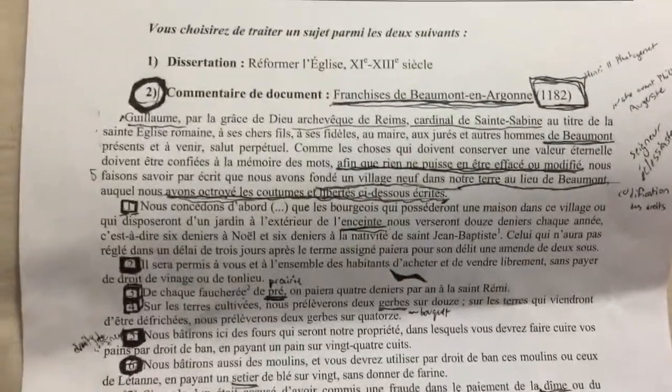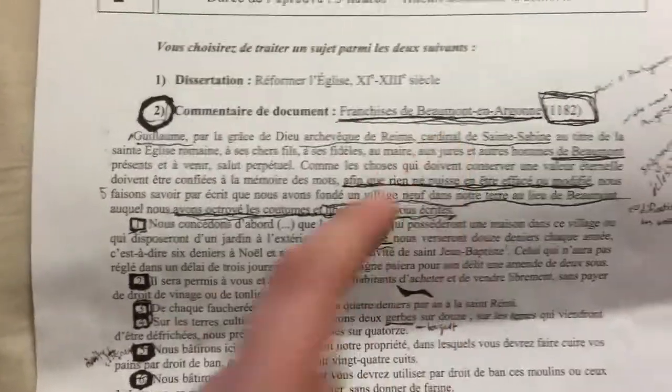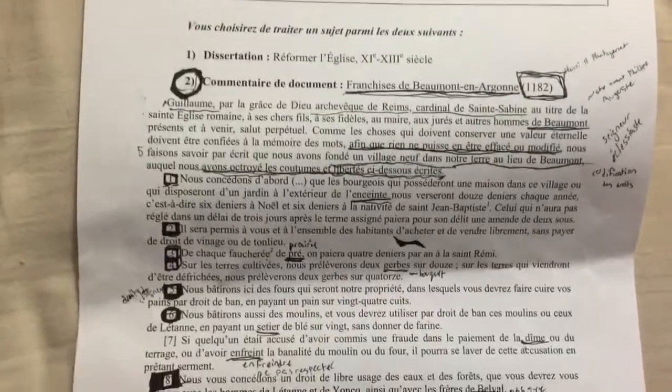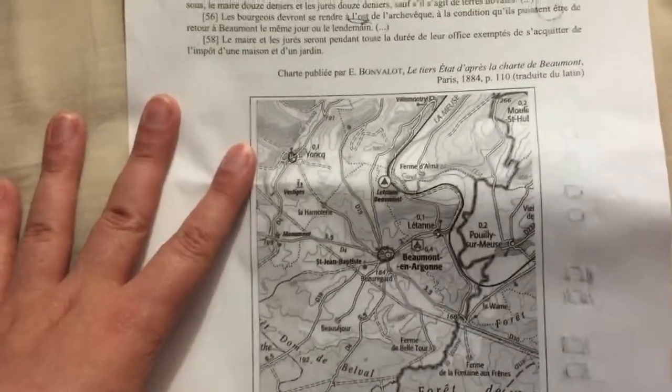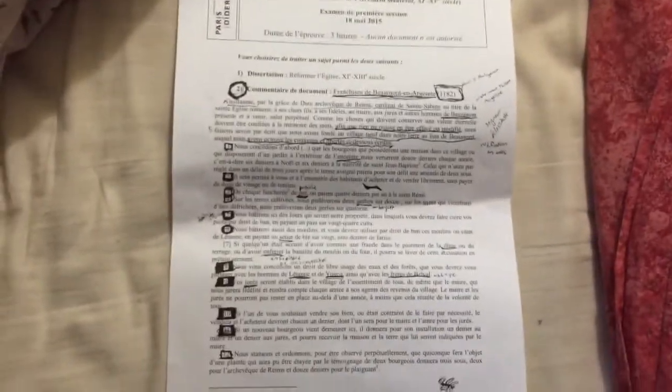It's just comment on the document. It was this thing, which is an enfranchisement treaty for this new town called Beaumont-en-Argonne, and this is the map here. It's in the east of France, from what I looked up. I had no idea, but anyway. So that is what a very typical French university test looks like.